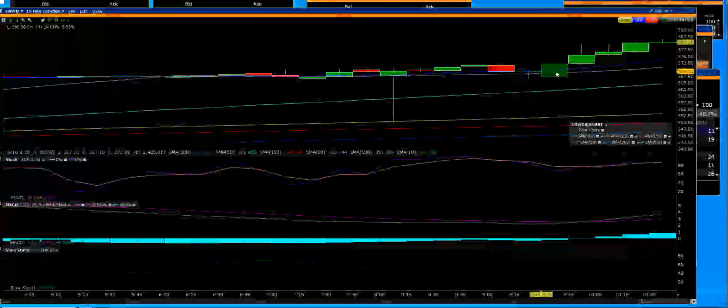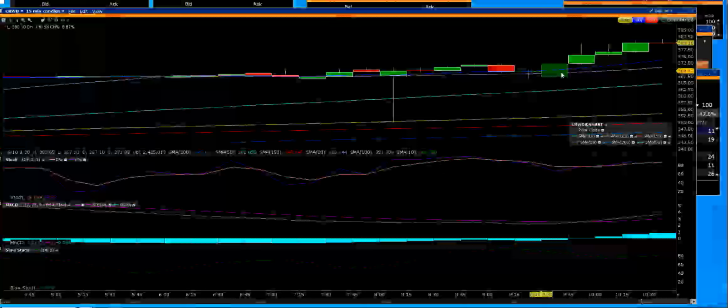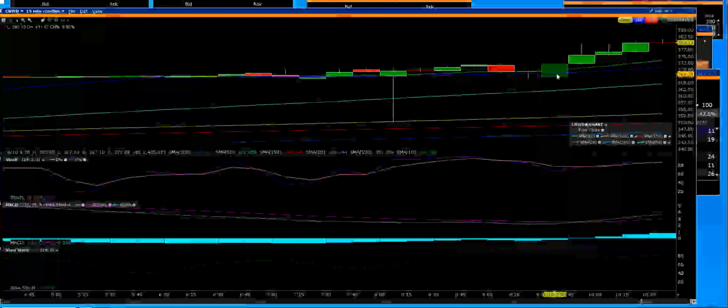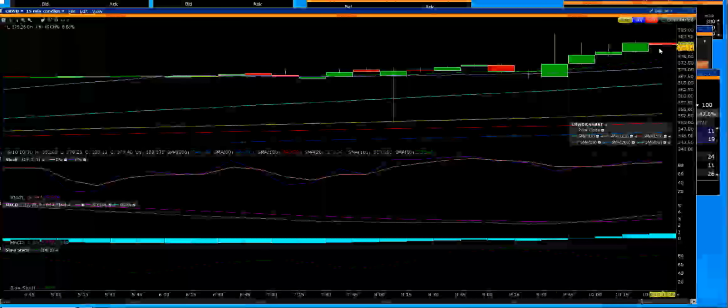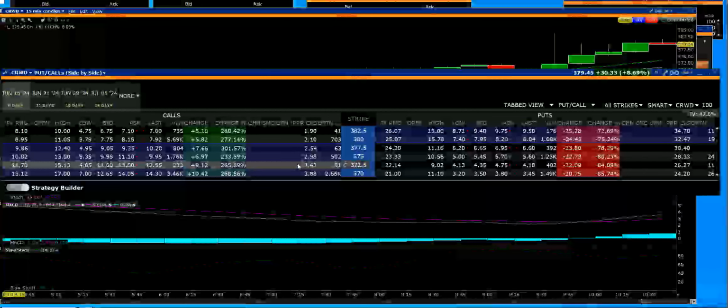CrowdStrike 15-minute chart. It's being added to the S&P 500 index. We have a $30 breakout this morning on the 15-minute. So when we gapped up, we went in and we started buying CrowdStrike immediately with the call options. The $370 call options is what we purchased.